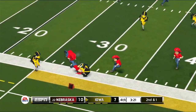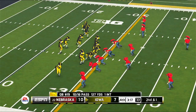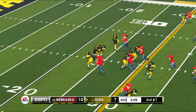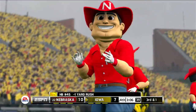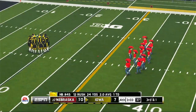Gets it out quickly. He's knocked out of bounds at the 29. It's second down now, and they're just a few feet away from that first down marker. Brought down quickly. And that play was snuffed out from the get-go. You're right. This is a delayed handoff to the tailback, and the defense wasn't fooled at all there.